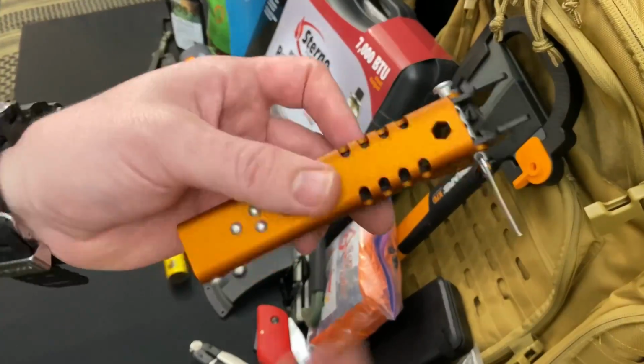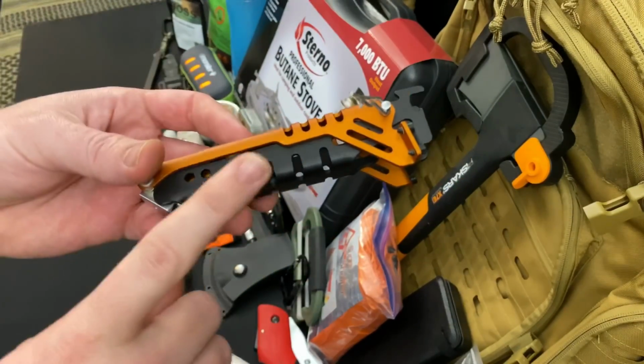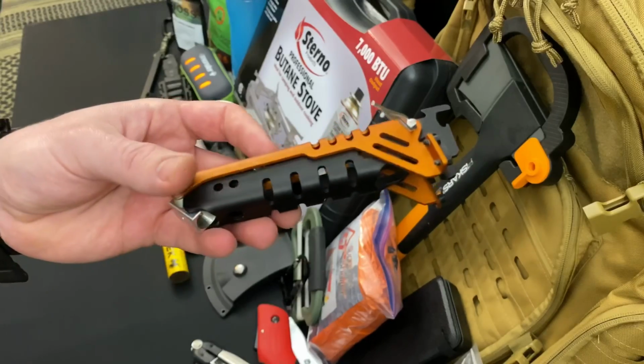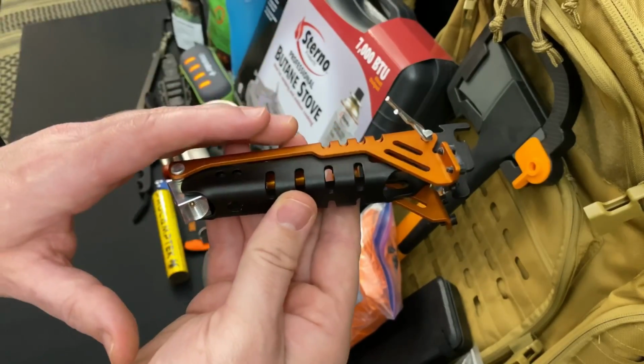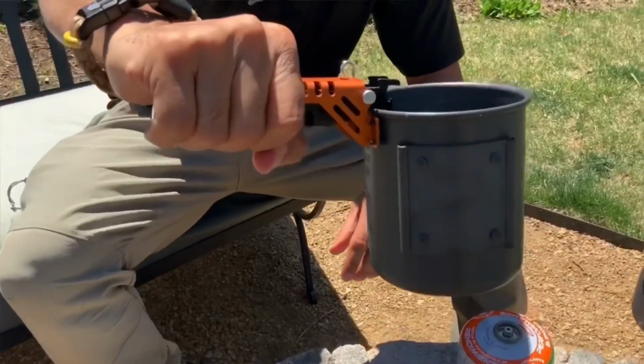So the next item up is a pot handle grabber, and before you click off this video, this is a little bit different and actually is already on Kickstarter. This comes from a company called Outdoor Element. This is called Handled. Yes, it is a pot grabber, but it is a little bit more.